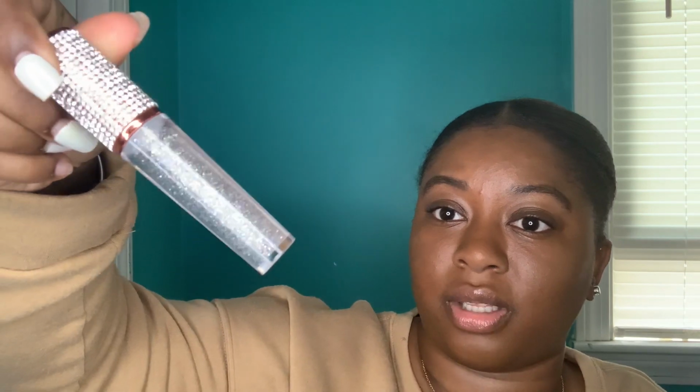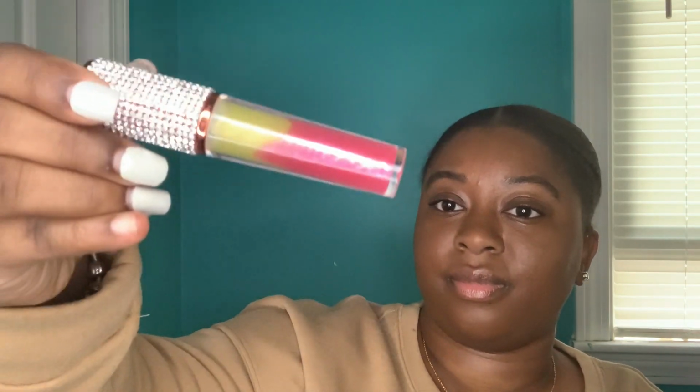This is Ice Me Out. It's a sparkly silver color. And I have my new lip gloss, which is Pink Lemonade. They all smell really good. This one smells like Pink Lemonade. This one smells like vanilla, which is Ice Me Out. But this is Melon Blast. It smells like watermelon. It's a nice pinky red color. I tried to make it more red, but that didn't happen. But I still thought it was pretty.